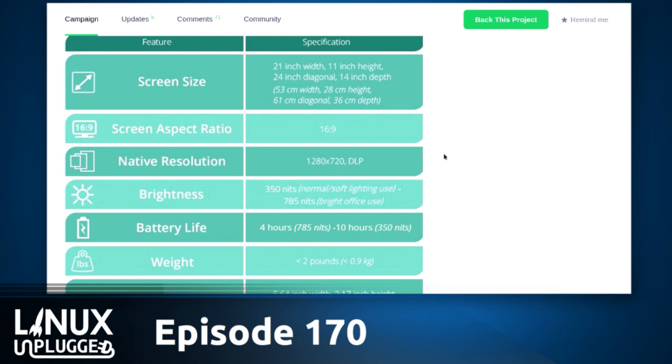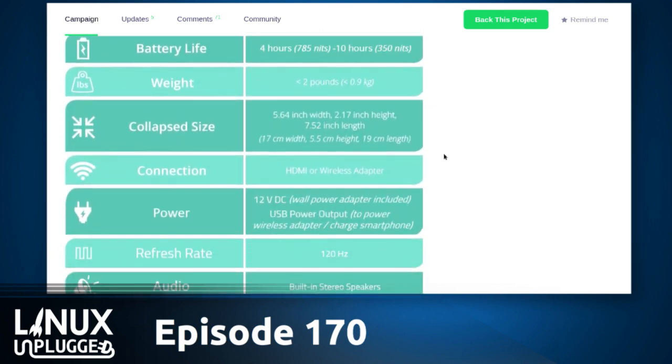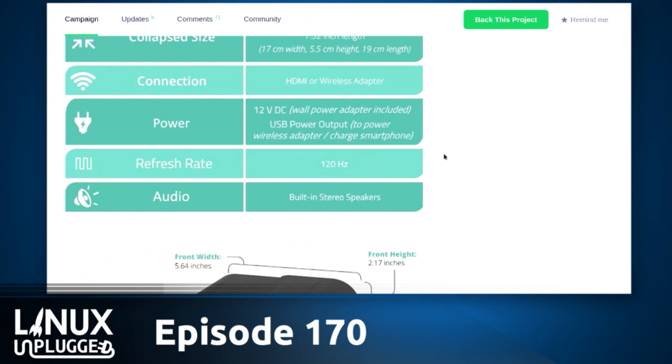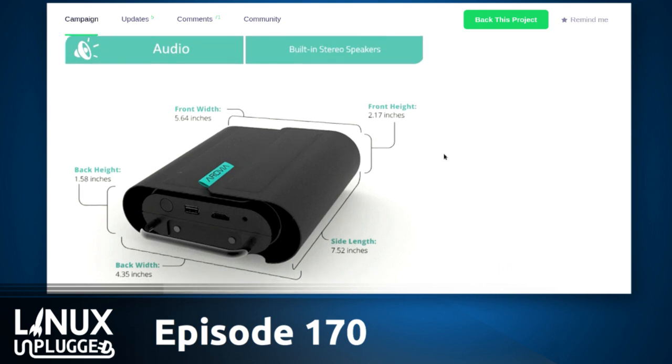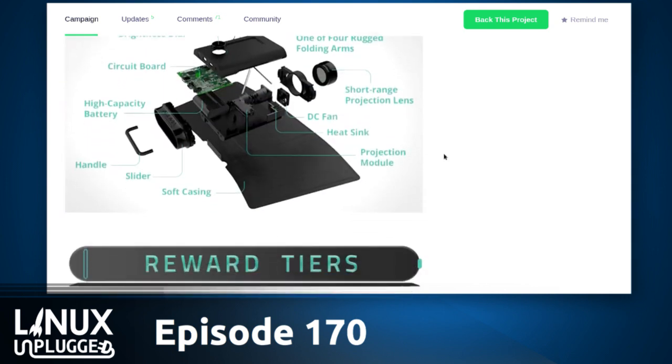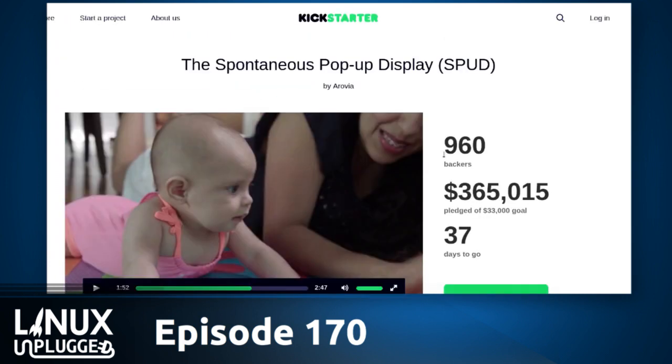Mm-hmm. The battery runs for 4 hours at 785 nits, which is pretty good, really. Or you can get 10 hours at 350 nits, and it's less than 2 pounds. That's pretty cool. Yeah. 16:9 aspect ratio runs off of 12 volt DC power, or you can hook it up to a USB plug and run it off of that. It's got built-in speakers, too. That's kind of neat. And it's got this case. I mean, as far as something for not a crazy amount of money that you could throw in your backpack, if you travel a lot. Picture it, Wes, with convergence. Oh.